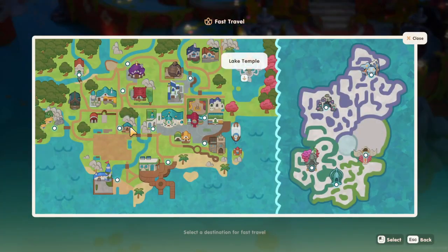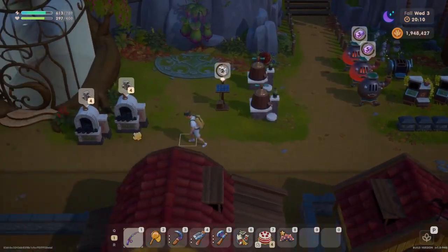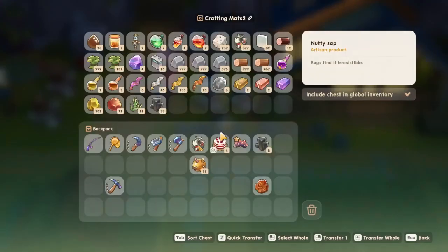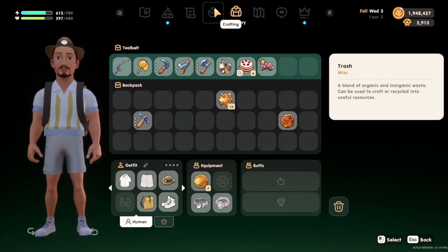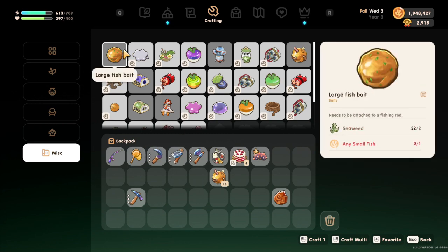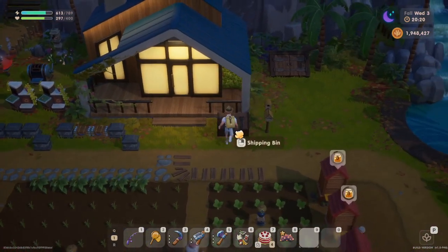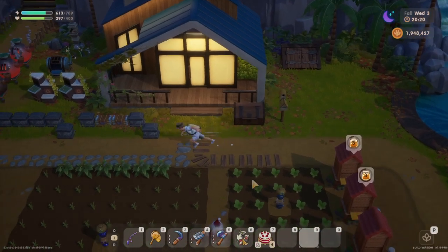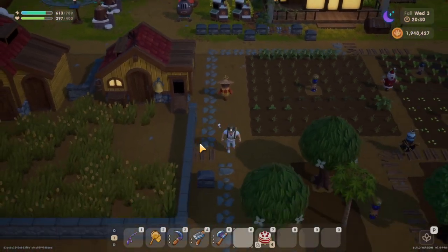That Arapaima is all we have left. Let's pop back home. We'll have to catch another one of those for the museum at some point, but that's going to have to wait. I also saw that this hole was done, which is good. We'll make a more large bait out of that guy. Okay, miscellaneous, large fish bait. Oh, I guess that's not a small fish. Oh, in that case, you're getting sold for 263. Let's get down here and have a look.